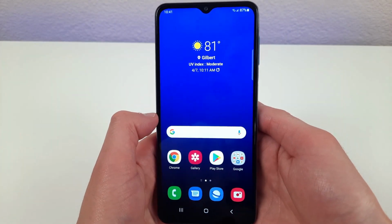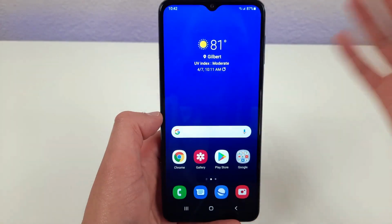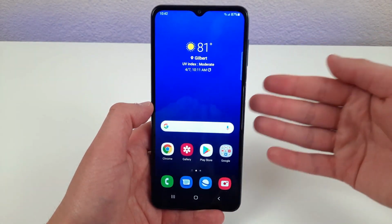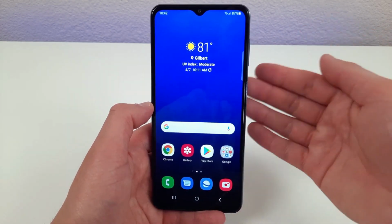In addition to that, there are some features where you can actually pull down the notification center with the power button just by going like that. And if you're interested in learning exactly how to do that, then we do have a tips and tricks video for the Samsung Galaxy A32 5G that will walk you through everything you can do with it.